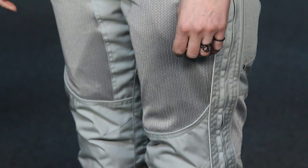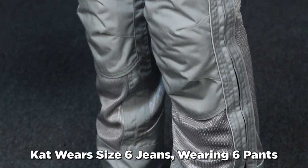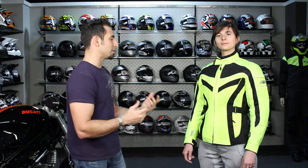This is our high-vis version. Pat is wearing a size 6 in the pants. Notice mesh panels, and like I said, there's no thermal in the pants, so there's just a removable waterproof liner. And like any Olympia pants, we have 6 inches of hemability at the bottom. Turn backwards for me, Kat.